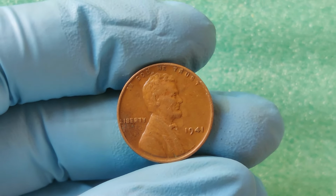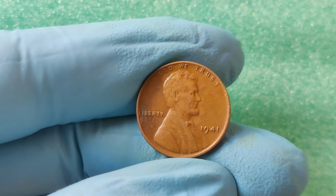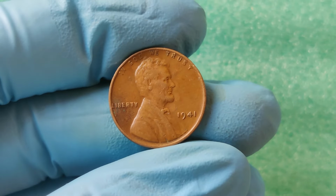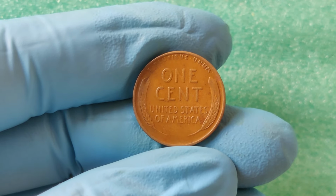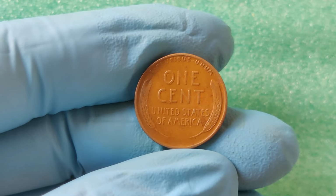Let's not forget about mint errors. The 1941 Lincoln cent is also known for some fascinating errors and varieties. One of the most popular errors is the double die. This occurs when the coin is struck twice by the die, creating a slight doubling effect on the date or lettering. A 1941 double die error penny can be worth thousands of dollars, depending on the visibility and location of the doubling. Another error to look out for is the off-center strike, where part of the design is missing because the coin wasn't properly aligned during minting. These types of coins are highly collectible and can add a premium to the value.